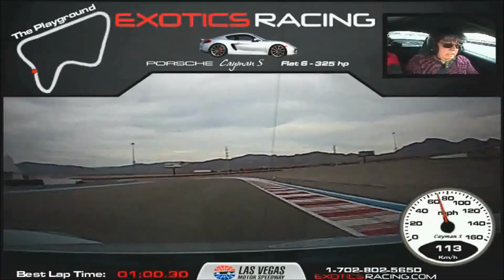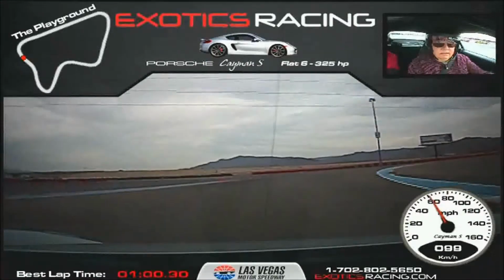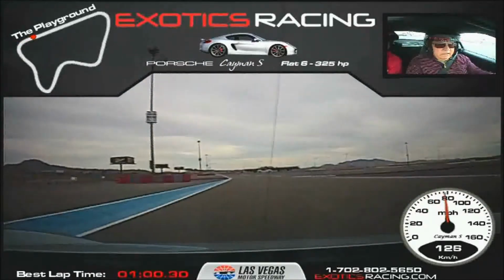Light brake. Turn the car, and squeeze. Just a little. Good. All the way out. Release the brake pedal slowly. Turn the car, and full throttle for the exit. Right shift up. Real good one there. Real good one.